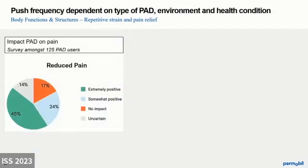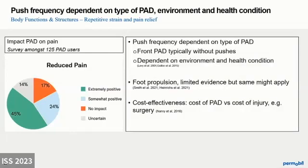Here we've added in some results from our survey where we asked those 125 individuals what the impact is of Power Assist device on pain. And then we see that 45% reports an extremely favorable impact on their pain level, and 24% a somewhat positive impact. So that was a nice addition to what we've also seen in the literature there.